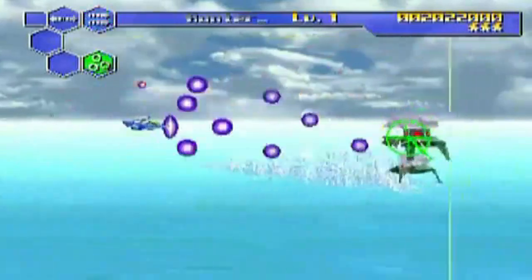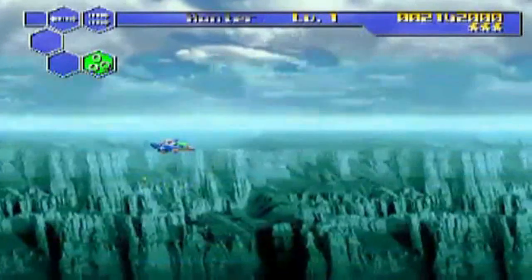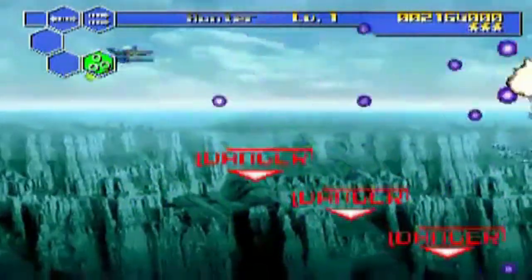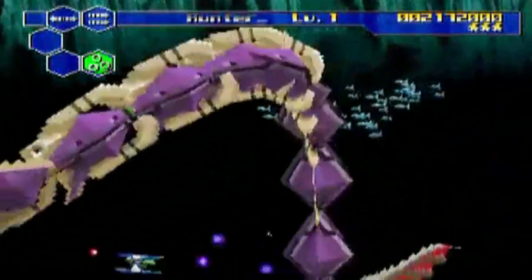And although in my ever so humble opinion the Saturn version is without doubt superior, that shouldn't stop you from checking this game out. It carries the traditions of Technosoft's previous games into the 32-bit arena and is a must-have title for any true blue shoot 'em up fan.